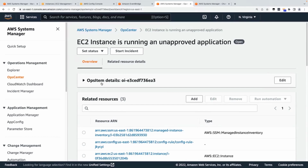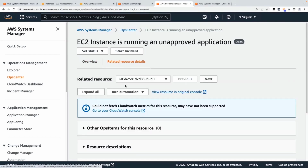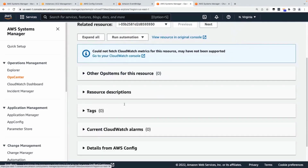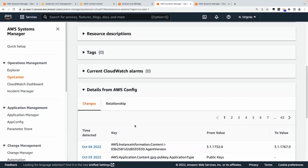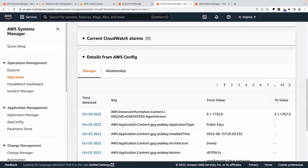Here you can see a lot of data related to this resource and the specific issue. If we go to the related resource details, we can also see the data gathered from AWS Config for this resource. In this particular case, the details are related to the application. It's the inventory that Config was evaluating. We can also narrow it down to the particular application that we are monitoring as part of our Config rule.